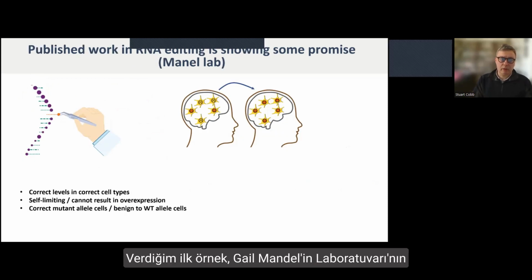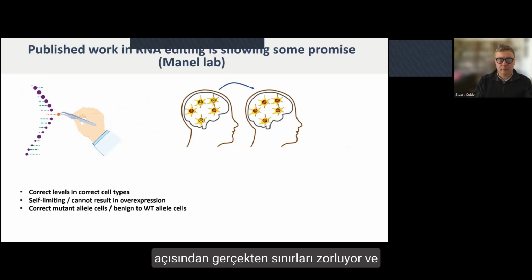So the first example I'll give is the work of Gail Mandel's lab, and they've really been pushing the boundaries in terms of what's known as RNA editing, and this is showing some promise. Basically they're attempting to correct Rett-causing mutations at the level of the RNA, and this is very attractive because if you can correct the mutation, in theory you can correct specifically the cells that are expressing the faulty copy of MECP2.